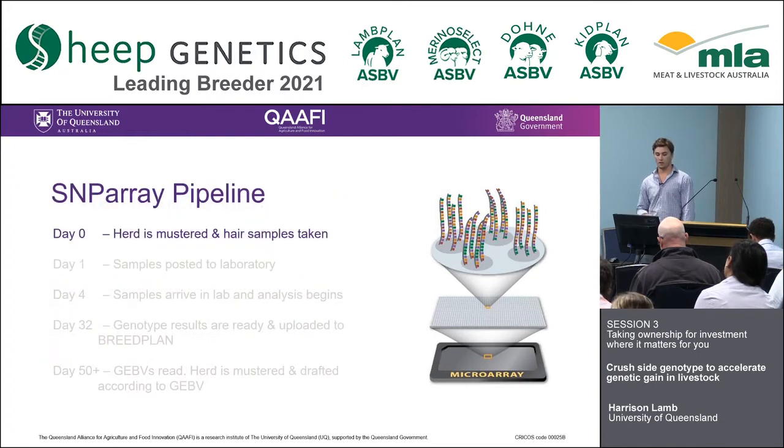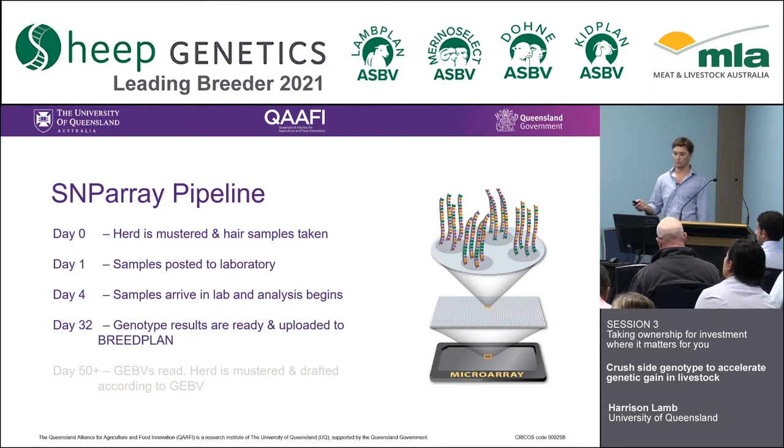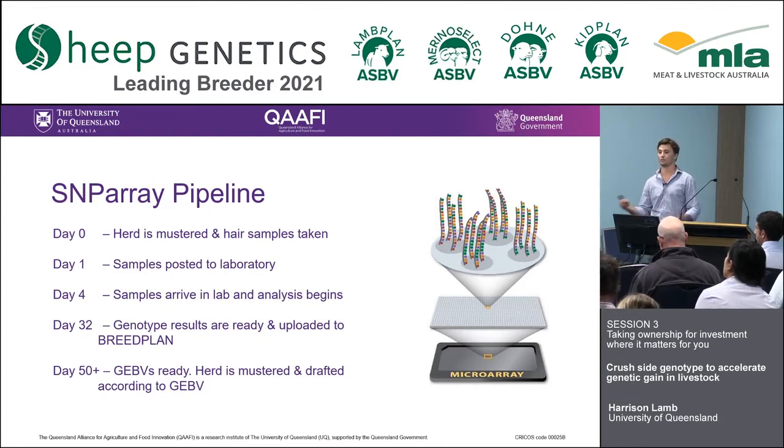So your traditional SNP array pipelines would look something like this, where you muster your herd, you take your hair samples, you then post it off to a lab, and then a couple of days later, your samples will arrive in that lab and genotyping can begin. So once that genotyping begins, our genotype results are ready and uploaded to BreedPlan. And once they're uploaded to BreedPlan, a couple of weeks later, our GBVs are ready for your producers and you can muster your herd and then make a selection decision based on your genomic estimated breeding values rather than just phenotypic inspection.